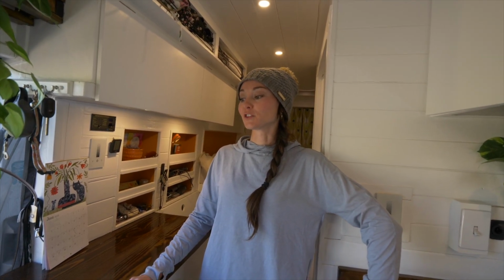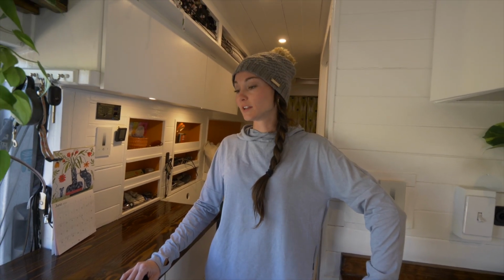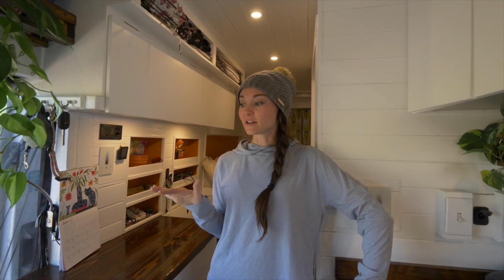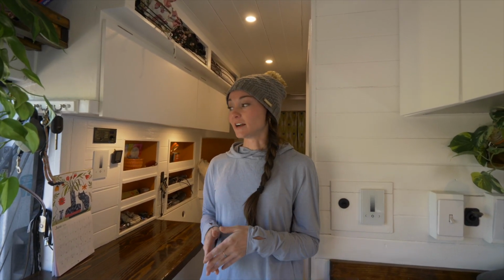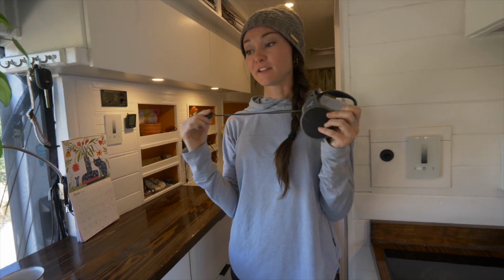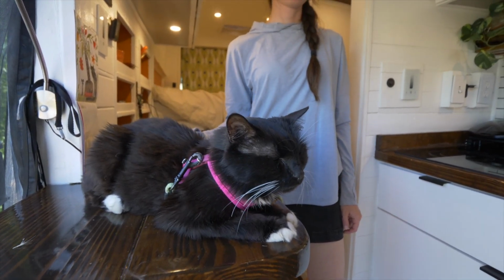Right now she's on her long leash. I can just shorten it or lengthen it however I need to. It's attached to the van, and I attach it to her harness so she can walk around the van without going too far, but she can still have her own space and explore and do her cat things outside. I also have a retractable leash that I use for her. It's specifically for cats if I want to just go on a walk with her, and that's perfect.